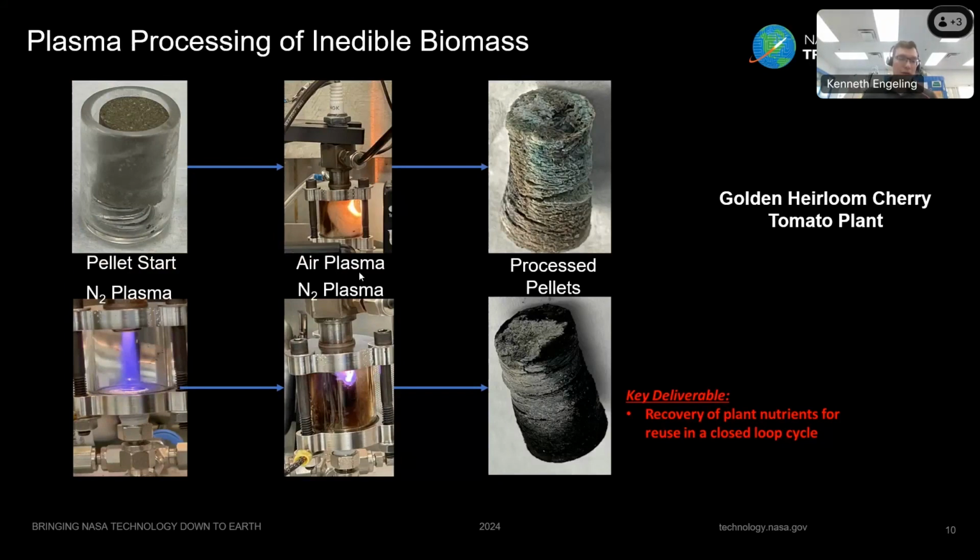So we had a little DC arc discharge. You can tell it's a modified spark plug here, to make a little plasma torch to plasma treat the inedible biomass. So those twigs, roots, stem, leaves, we ground it and pressed it into a pellet. Then we treated it with either an air plasma or a nitrogen plasma. And the reason why we change the gas is you change the chemistry that happens. And that's very pronounced here on the right-hand side.